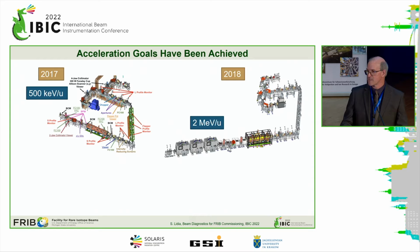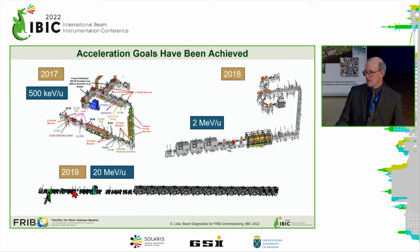The next year, the first full LINAC section was commissioned up to the first folding section, so that's 20 MeV per nucleon. Those last 2 years provided us essentially confirmation of the next main series of diagnostics, the beam position monitors and the current monitors, as well as some of the radiation monitors.